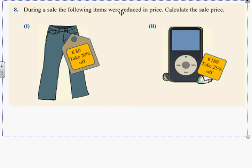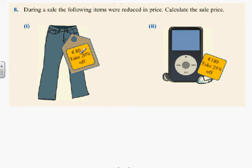Okay. During the sales, the following items were reduced in price. Oh, just the jeans I was looking for, lads. All right. 20% off. Is it a bigger number or a smaller number? Now, there's two ways of doing this, right? Go on, Trey. You tell me your way.